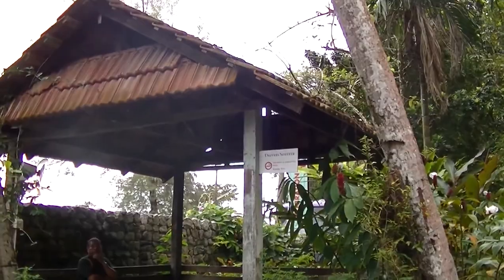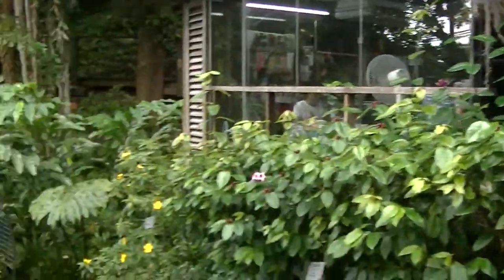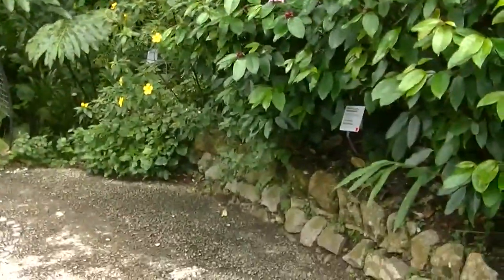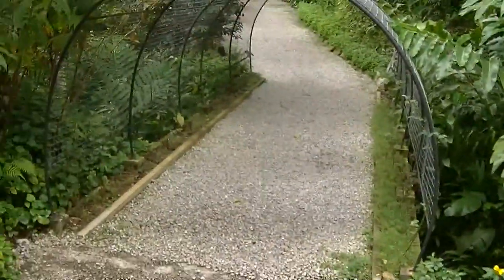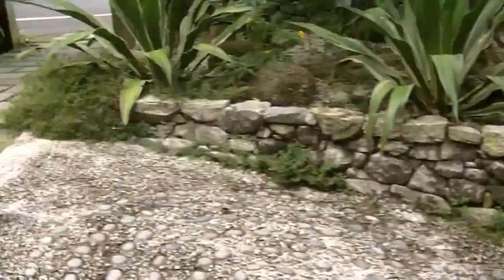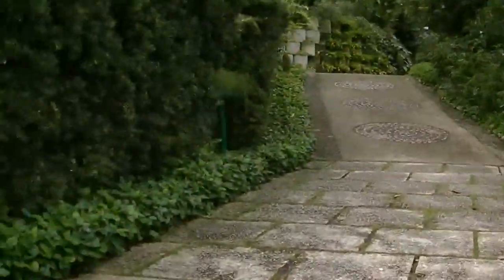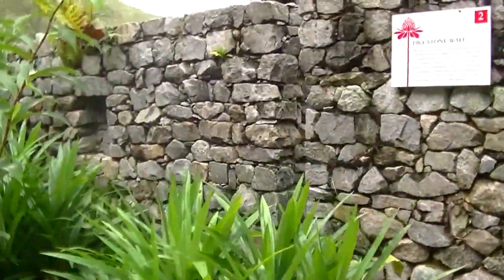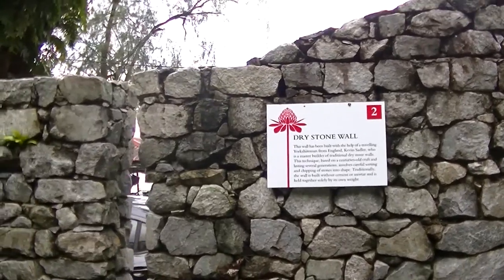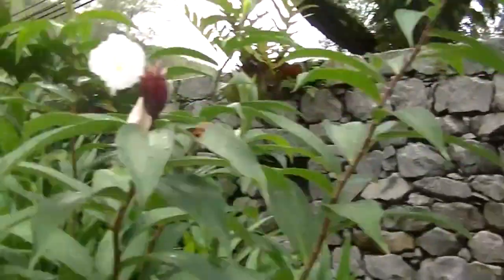Drivers' shelter. Smoking is permitted here. Oh, you can smoke here. That's the only place you can smoke. I really smell the... smells good actually. Dry stone wall. This wall has been built with the help of a travelling Yorkshireman from England, Kevin Saddle, blah blah blah. Master builder that is.